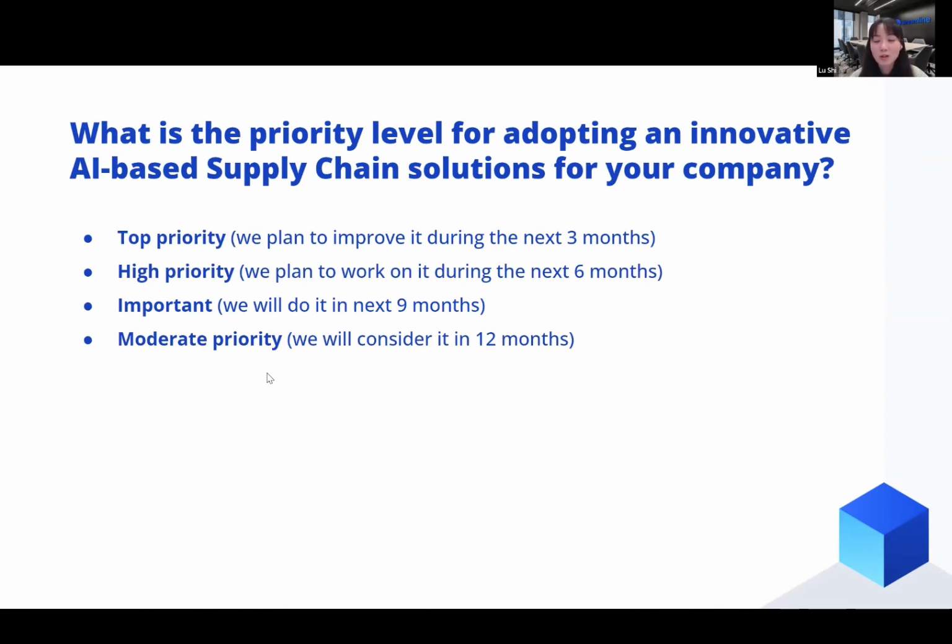So you can plan to improve it in the next 3 months. It depends on your plan, what you know about the digital twin, and how big the value is that you see from the digital twin based S&OP. So please select the priority level for adopting AI-based supply chain solutions for your company. Thank you so much for answering this question, and we will come back soon.